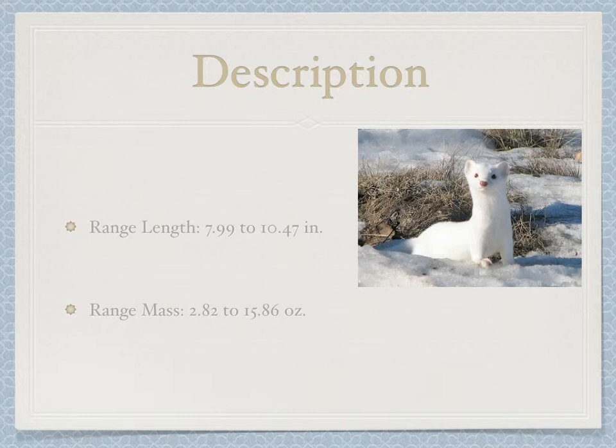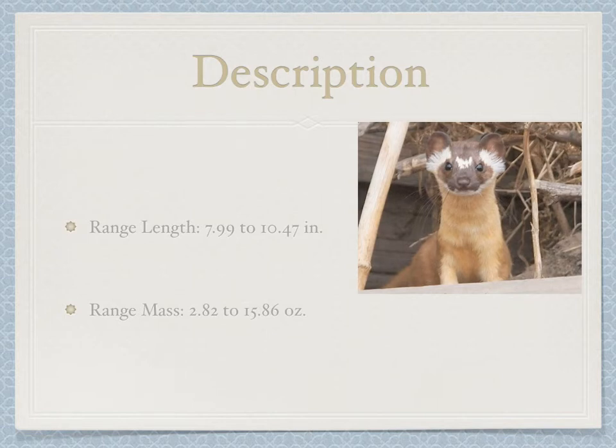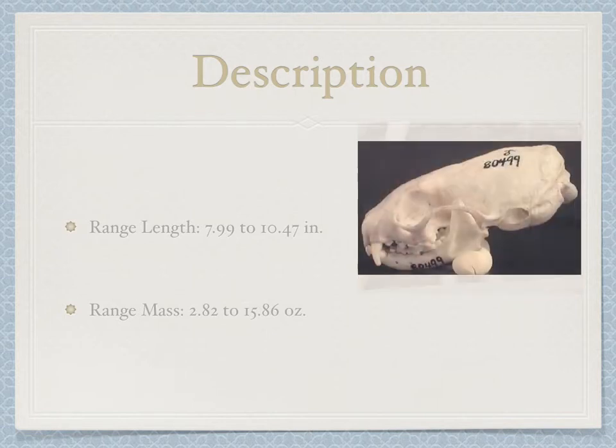In the more northern territories, its coat turns white in the winter. In other territories during the winter, it gets a white mask on its face. And here's a picture of its skull, and notice, of course, the mammalian large eye sockets, and it has specially developed canine teeth for its prey, and it has a very large back part of its skull.